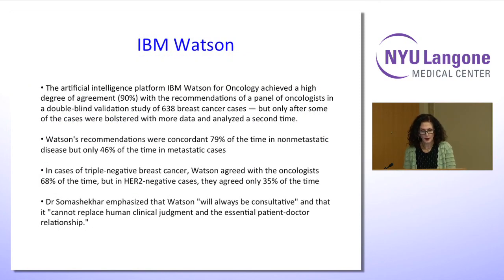So one of the most interesting talks I heard, which if you don't like your doctor, is a really great talk to hear, is about IBM Watson, which you may recall was the Watson computer that beat the best Jeopardy candidates in 2011. This group from India wanted to see if they could beat the best oncologists in the world. And in fact, it did a fairly decent job, and the way this computer system works is the information is fed into the computer system.